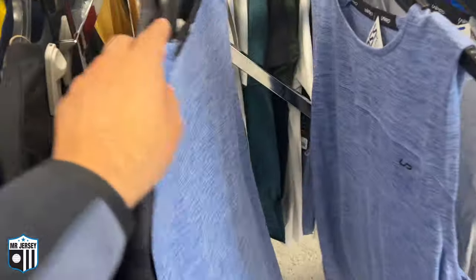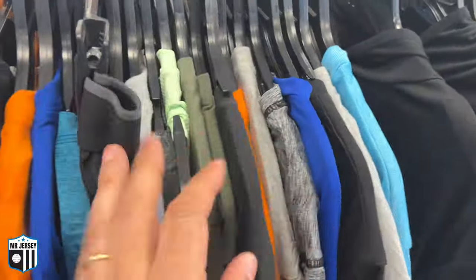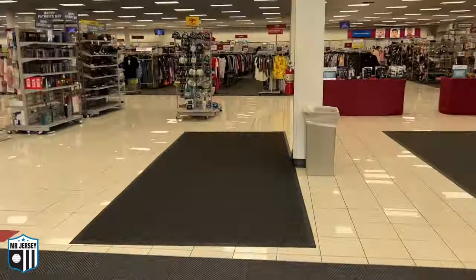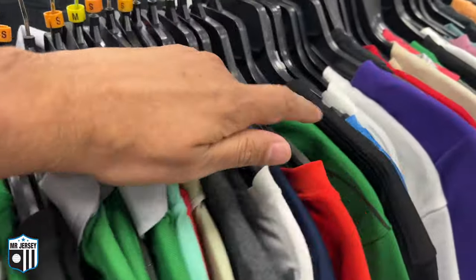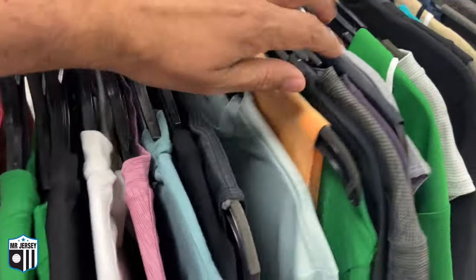Let me search here a little bit more now. I don't think I'm gonna find anything here. We may need to check again. Probably not the best time to check Burlington out, but let's try. Let's see if we can find any football shirt here at Burlington. If you guys saw the last football shirt hunting video, number 6, make sure you watch.